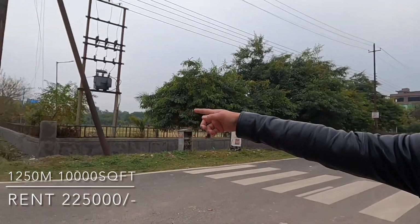This building is on 18 by 18 meter wide road, corner property. The benefit of the corner plot is that you have ample parking space for the trucks also, for the car also. And this property is also a park facing property. As you can see, this is the park facing, there is ample parking.